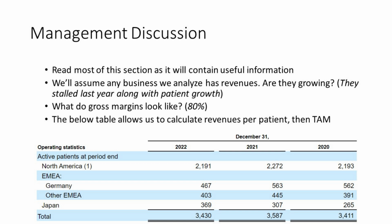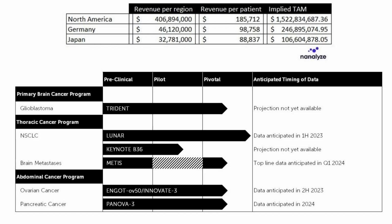Now, in that management discussion section, they give us this table. This allows us to calculate revenues per patient. So then we can take these numbers, divide them out by those previous estimates of the total addressable number of patients, and then we multiply that. We divide this out by regional revenues. Then we multiply that by the aforementioned estimates of total addressable patients. And we've done that here. You see revenue per region.